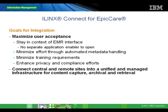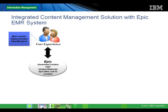The FileNet Foundation allows for content to be contributed and accessed across the enterprise. This single foundation allows for access to critical health documentation from anywhere in the network. Now I'm going to walk you through the user experience and show how the integration between the content management system and the Epic EMR system works.